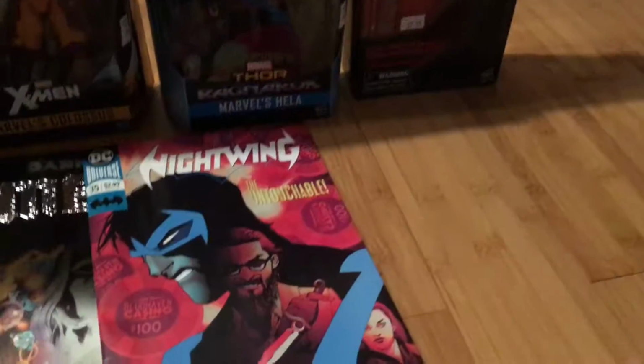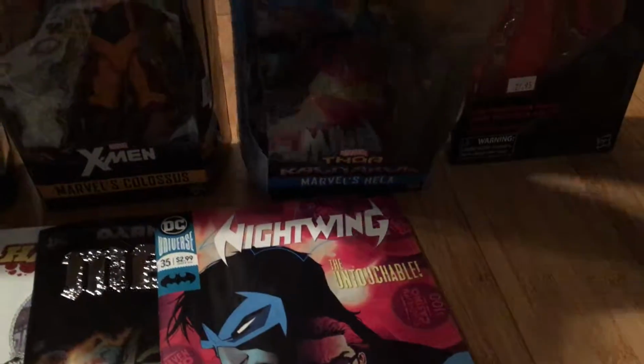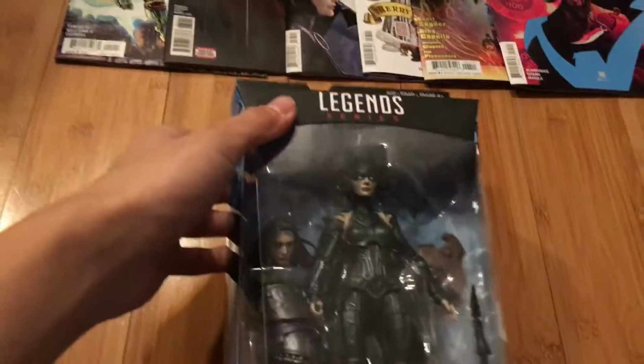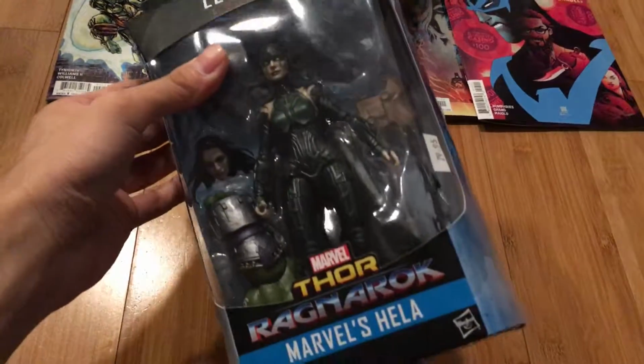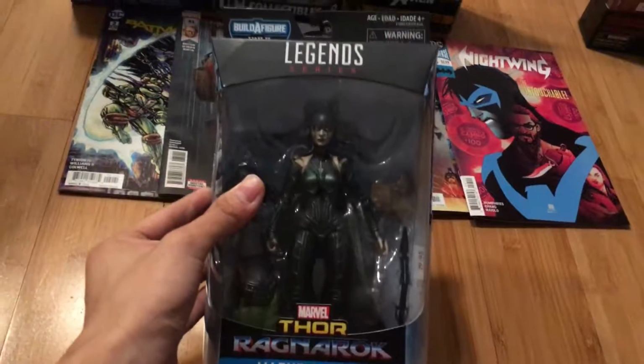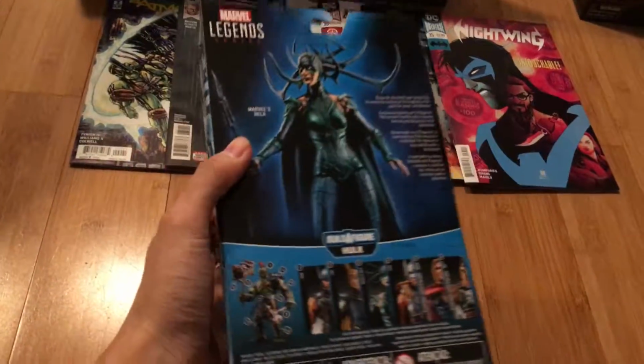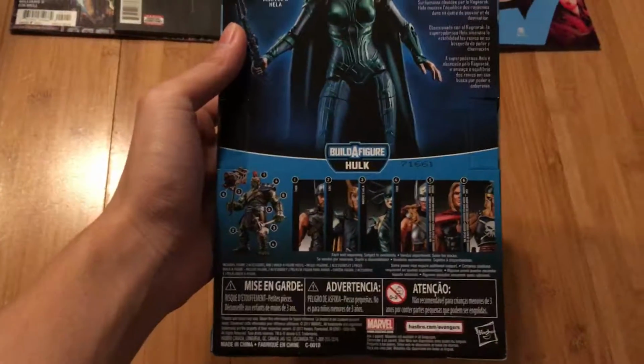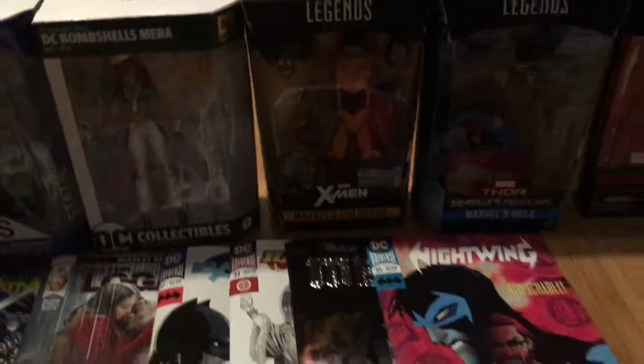Oh, whoops, there's my game. And I also got Hela from the Thor wave. Yeah, the head's falling out. I had to get this figure because I thought Cate Blanchett did an amazing job playing Hela. Managed to pick this one up. Here's the front of it, here's the back of the figure. It looks cool. It comes with a World War Hulk Build-A-Figure. I'll pick up the rest of the figures later. It's really nice to get one of these. It's really impressive. Very happy to see that.